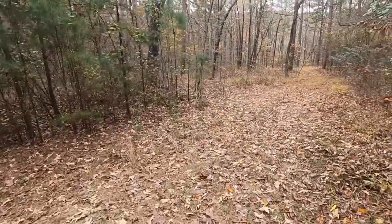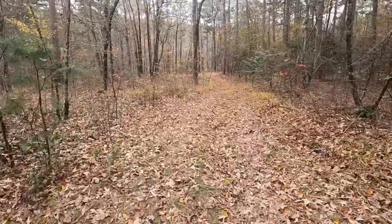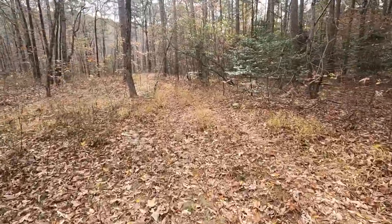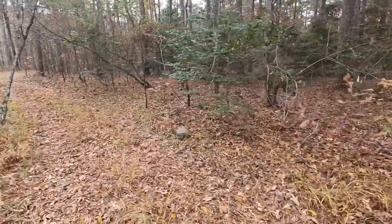So we found another little campsite here on this trail that looks like it'd be pretty cool, actually. I think it's big enough. We could probably back in 3 Jeeps in here pretty easily and fit right here in this spot. We'd be able to camp here. It'd be nice, secluded, quiet.